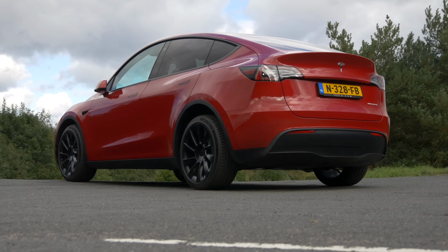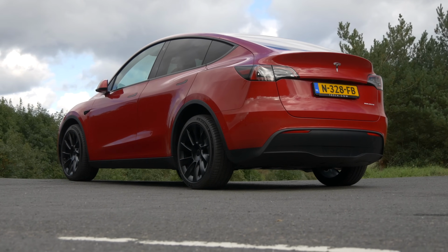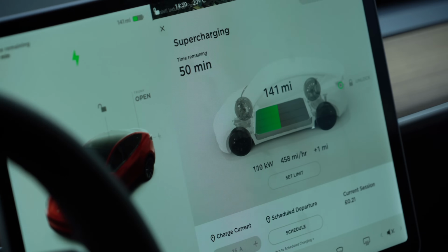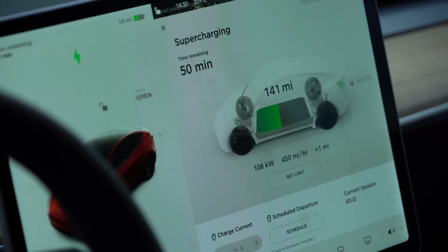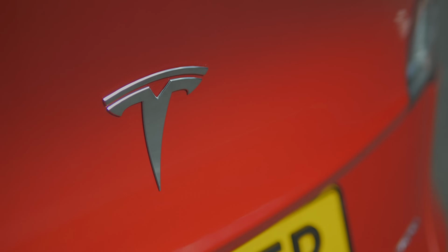Strangely, it also takes longer to charge than the Model 3, but only very slightly, and in ideal conditions, you can expect a 10 to 80% charge at one of Tesla's superchargers in just under half an hour. If you're charging at home using a regular 7 kilowatt wall box, a 0 to 100% charge will take around 12 hours. But apart from how fast it is and how far you can go, what's the Model Y actually like to drive?